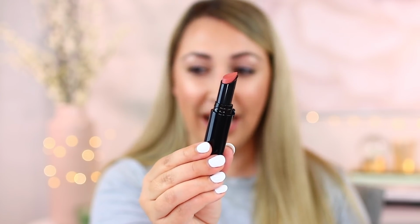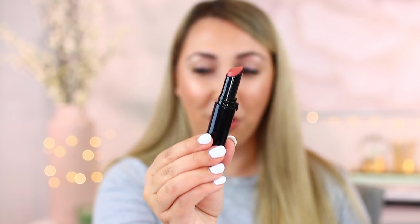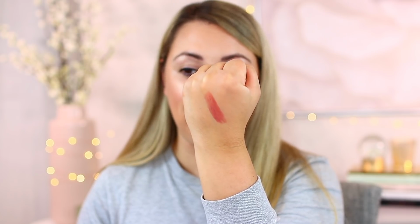Those products where you click up and then you can't click back down can be a little frustrating if you overdo it. This is the shade here. It's right up my alley. You guys can tell that I wear colors like this all the time, so this I'm really excited about.